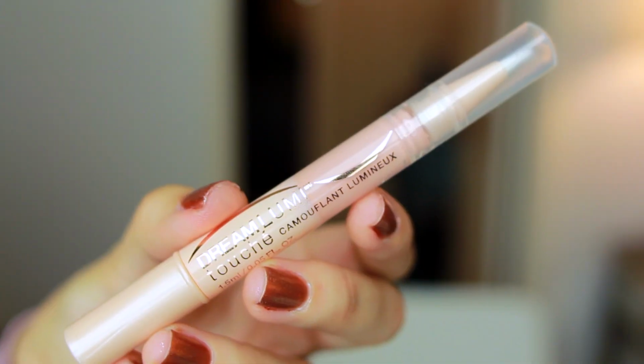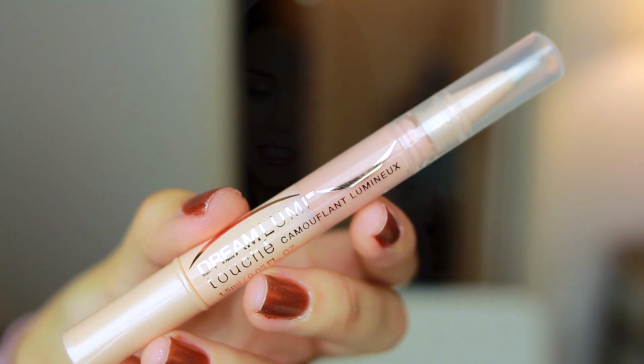And then I also really like the Maybelline Dream Lumi Touch Highlighting Concealer, and I wear the shade Radiance. I like this better than the YSL Radiant Touch, and this is way cheaper, and I feel like you get better coverage, and it just does a great job at highlighting and concealing.